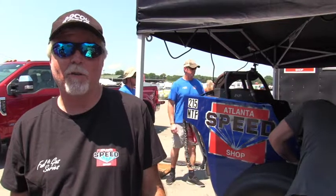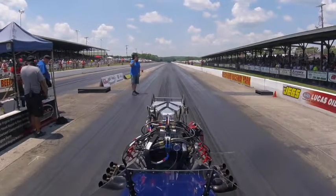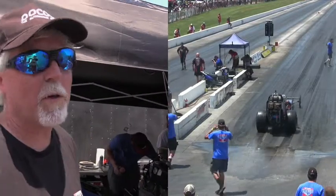I'm Julius Hughes with Atlanta Speed Shop, Lot 6, Top Fuel Dragster. We're running this KB Elephant motor, and we're revving it up, popping the clutch with a pedal clutch, and the fans love it, sprays fuel everywhere, so we're going to see if we can tune it up a little bit for Mindy first round.